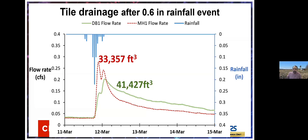I wanted to start with the quantity of water, and how that compares across these fields. So what you have here is rainfall. This was about a 6/10 of an inch rainfall event in the month of March. The red hydrograph is the discharge rate that we observed in the tile drain outlet at the field under no soil health practices. And the green line is our field that's been under long-term soil health practice. You see there is about 33,000 cubic feet of water leaving that field in response to that rainfall event. And then there is more water leaving the soil health field.